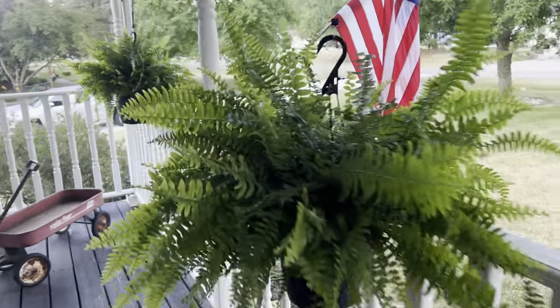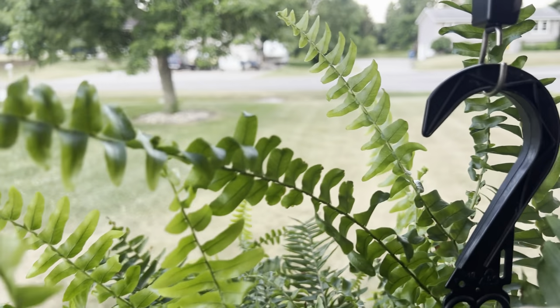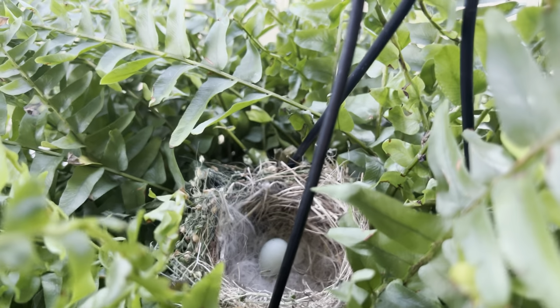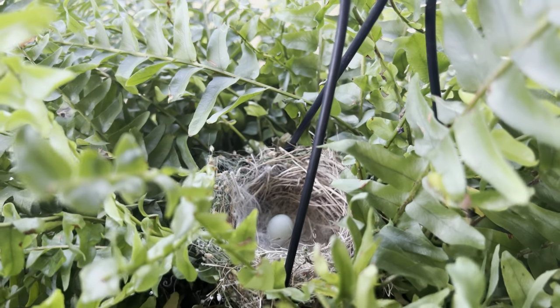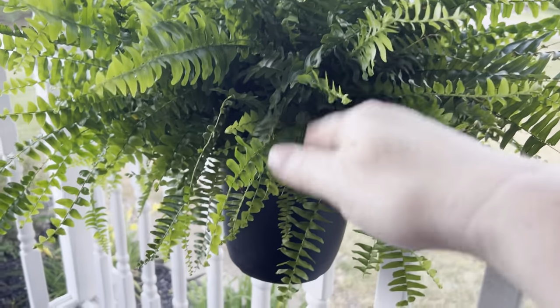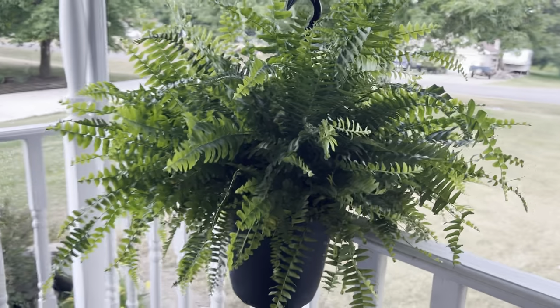So then the other day, 2 days ago, I noticed we had a new nest, and I did not know they still laid eggs this time of season. So 2 days ago was a nest, and now today there's the egg. I wonder if they'll have more. So crazy, I did not know. It's nice because the nest is up high and I can still water down low, so they're not killing my plant by any means, but it definitely gives our cat something to stare out at the window.